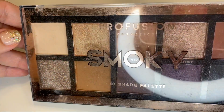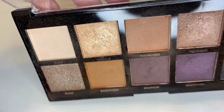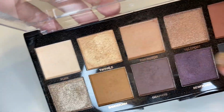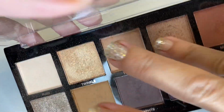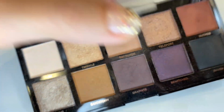My second recommendation, if you're looking for neutrals, would be the Smoky palette. Again, it's just beautiful, no-brainer. Love this bling shade right here. Then we will do Bewitched and Teleport, and Nutmeg is a really pretty matte.